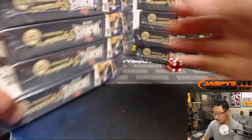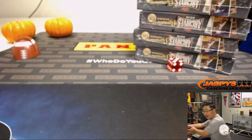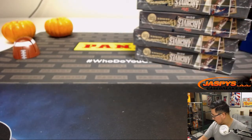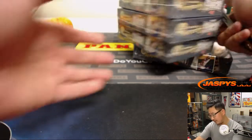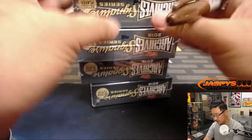5, 1, 2, 3, 4, 5, 6. We'll reserve this for next time. Next 5 boxes already in the store. You're guaranteed an auto in this break, ladies and gentlemen. Just a matter of which auto it's going to be. You get a random box. It's basically a personal box break.